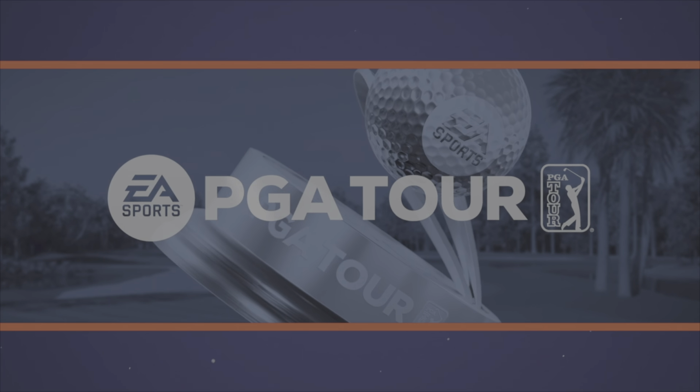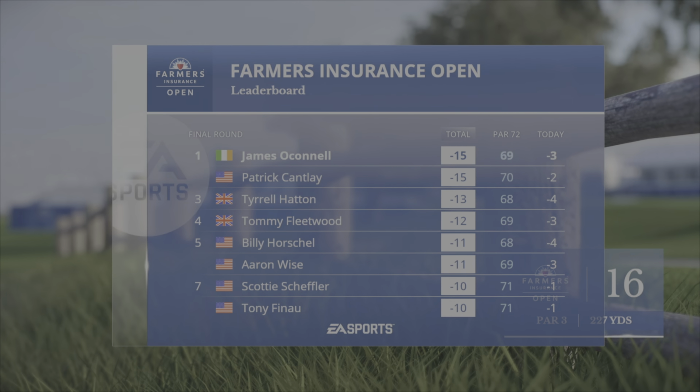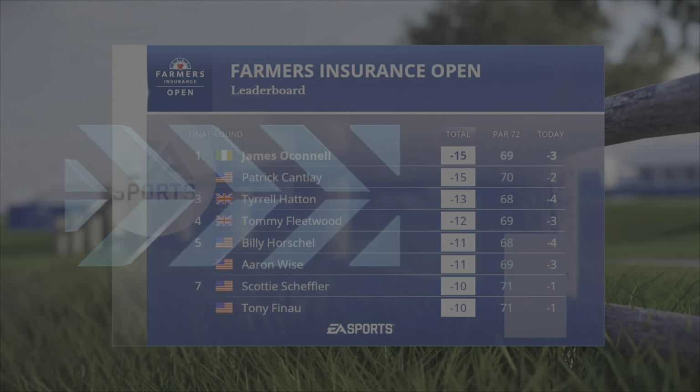So now back to the 16th tee we go as our players will begin this three-hole aggregate here at the par 3. Okay, so back we go.